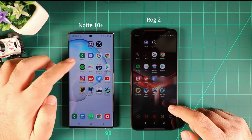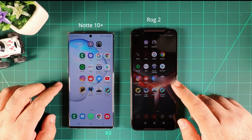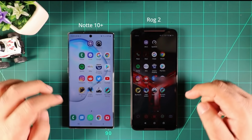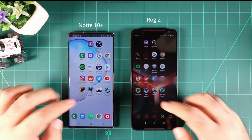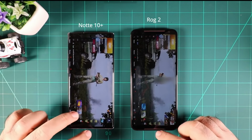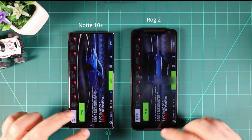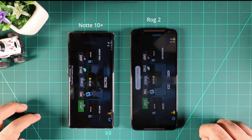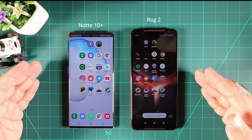This one took a second longer here to launch the Google app, and ROG took slightly longer to launch the Twitter app. Okay, YouTube, nicely in the memory. Games, yeah, this will be interesting to see. Okay, in the memory. PUBG, in the memory, no issues at all. In the memory, without any issues. In the memory, without any issues. So yeah, RAM management is pretty good on both the devices.